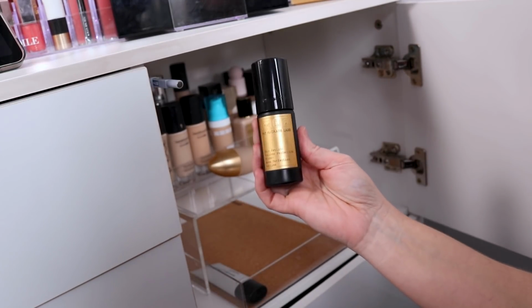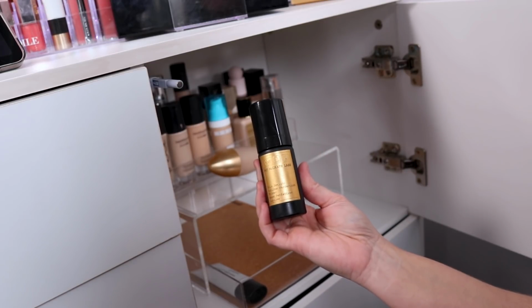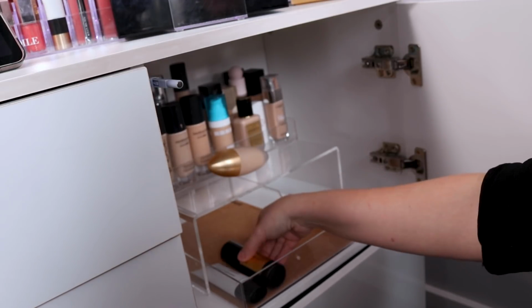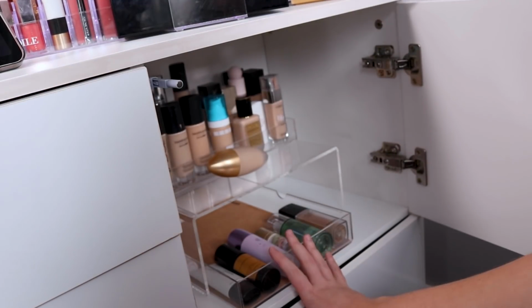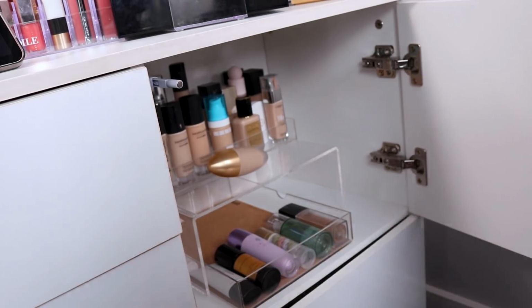I also think that this breaks me out and it makes me so sad because genuinely this is a truly amazing primer. I didn't think it did anything, but it actually is so good, but I think it breaks me out. I'm so sad about it. I don't want to declutter any of those. I really like all my primers.